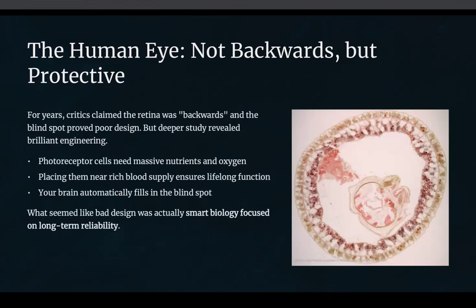Now let's start with the human eye. For many years, people said the eye was poorly designed. They said things like, the retina is backwards. There are blind spots. How stupid. But when scientists studied the eye more closely, they discovered something interesting. Even though the retina looks backward, this design actually protects the light sensing cells.